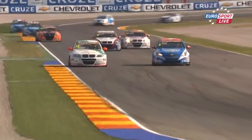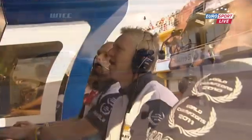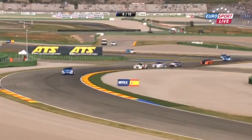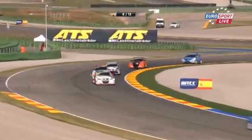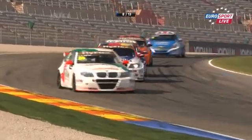See if Menu's head looks across. Well, this is the pass for the lead. Clean into corner 2. Yeah, it was a good move. He knew that he was in danger of being penalised for D'Aste getting knocked offline, gave the place back, and then half a lap later went cleanly through into the lead.